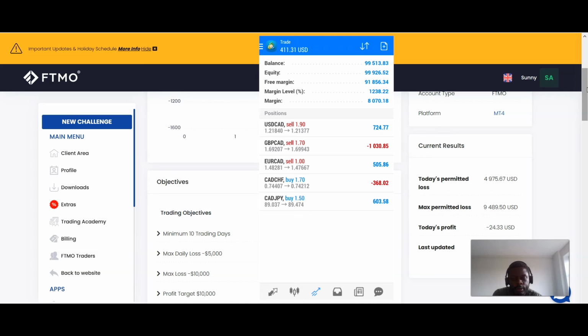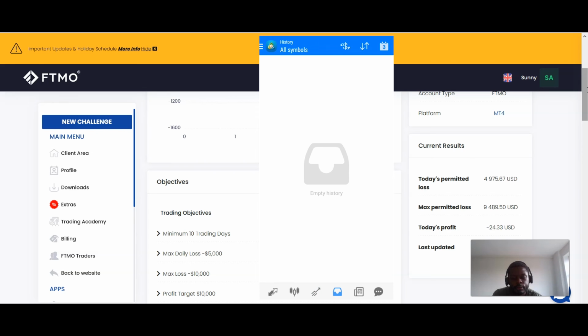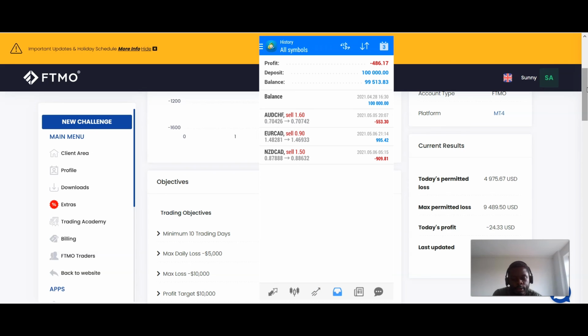So here we are, floating about 400. As you can see, my equity is about 99. So it's kind of like I haven't really made much past the 100,000. I'm kind of just still breaking even in a way. As you look here, the trades that I had lost: we had the New Zealand dollar CAD, that was like $909 I lost on that one. And then I kind of made some of that back with the Euro CAD and the AUD Franc. That was the same day that I closed the New Zealand dollar and CAD. So those two trades kind of set me back, and I kind of bounced back a little bit with the Euro CAD. So we'll see.